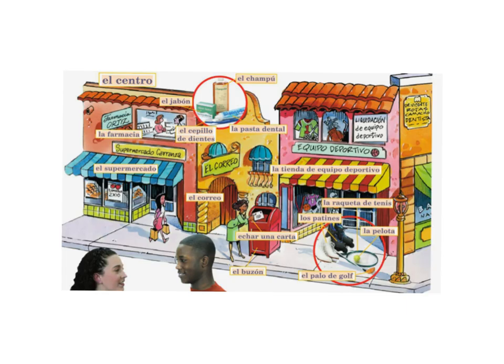So this first page provides us the opportunity to see a lot of different words in this photo that we can use to talk about town and different errands that we might run. I really like this one because it allows you to see which ones might go together. So first of all, we have El Centro. El Centro means downtown. If you think about the center of town, so you should add to your list Centro, downtown.